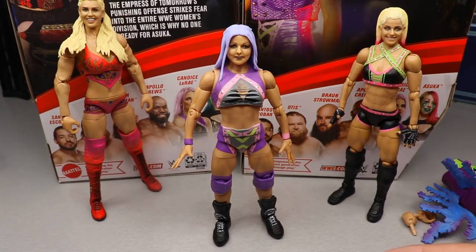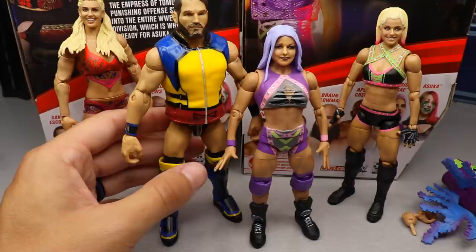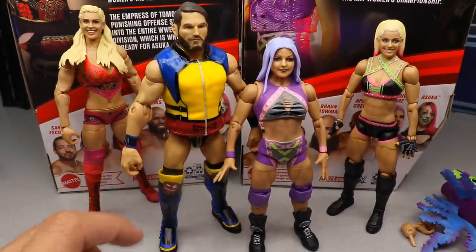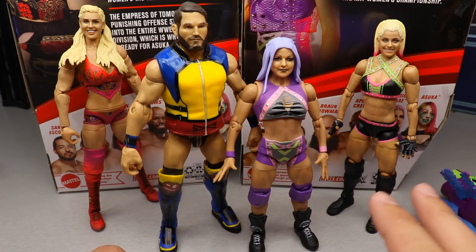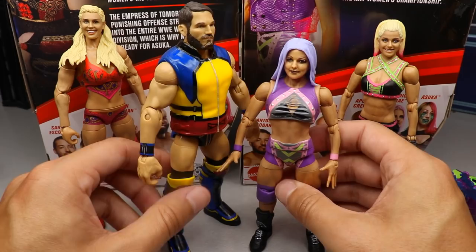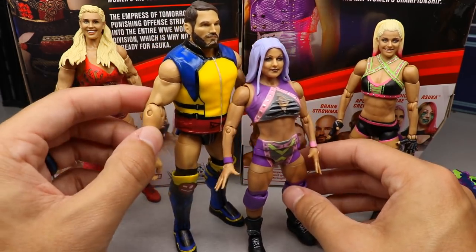And if you wanted to see what Candice LeRae looks like up next to Johnny Gargano, here is Candice and Johnny right there. And I think these look good together side by side. When you put Candice LeRae up next to the women's figures is when you notice how short she is. But I feel like these scale pretty well together, even though she's probably a little bit too short there, to be honest with you. But they look good up next to each other. I will say that. They look just like them.